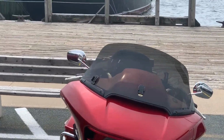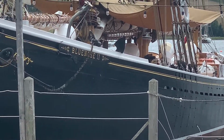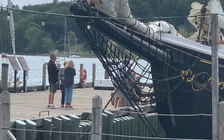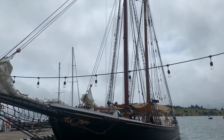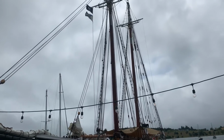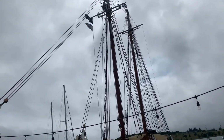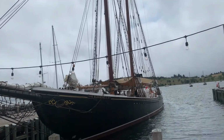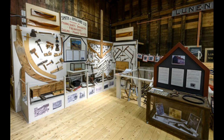The original Blue Nose was built in 1921 and was a famous racing and fishing schooner. The Blue Nose 2 that we see here is an exact replica of the original Blue Nose, which sank just outside the island of Haiti in 1946. So let's go inside the museum.